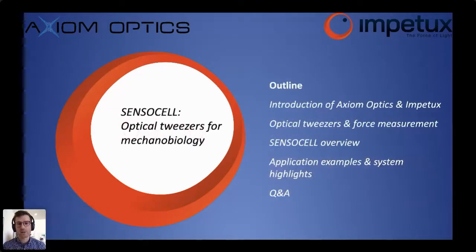I will start by presenting you the outline of this webinar. I'm going to start with a very quick introduction of Axiom Optics and Impetux, and then Oriol is going to take the lead and give you some intro about optical tweezers and force measurements. Then he's going to present the SENSOCELL platform and its main applications, and also share the system's highlights. Then at the end, we're going to have some time for a Q&A, a question and answers session. So again, if you have any question, write them down and we will be happy to answer them at the end of the webinar.